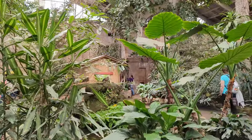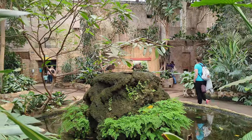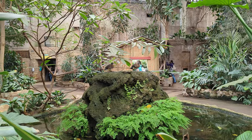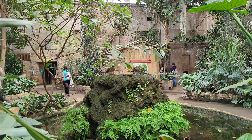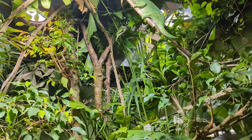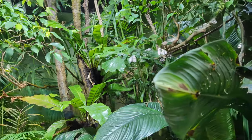We had a nice walk through the tropical realm. We've got two sunbitterns stood up on the rocks here. This bird, you want this bird to stretch its wings out. It's got beautiful wings. Of course, now that I'm filming, they're probably not going to do it. The Parson's chameleon there. I'm also looking for one of the lizards that's in here, but it's probably hiding in plain sight like they tend to.